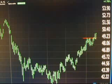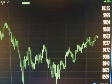And let's see what else we can look at. Look at the New York Stock Exchange Index. New high there. So there's just evidence everywhere that this market wants to go higher, and it feels like it wants to go higher. Anyway, that's my view of the market.